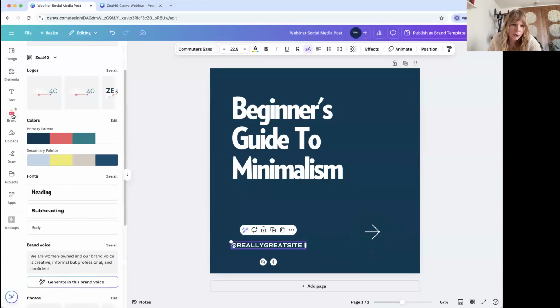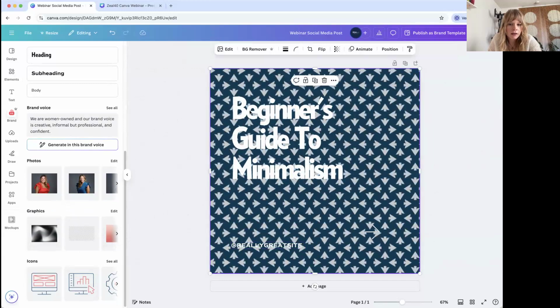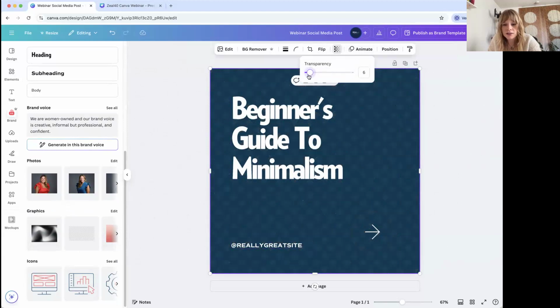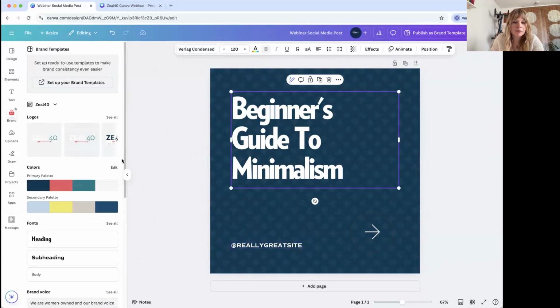I can come over here to my brand and come down to some of those other elements that we added in. Under graphics, I can pull in our arrow pattern and it automatically fills into the background, and I can adjust that so that it's not quite so chaotic. And now it's like a nice texture in the background. And already you're saying, this is looking a lot more like Zeal 40's brand than it was initially. So there's a lot of things that you can do to apply your branding to all of Canva's templates.